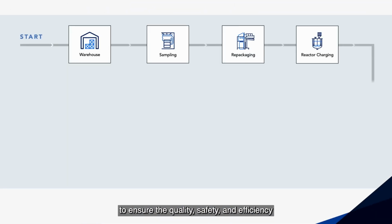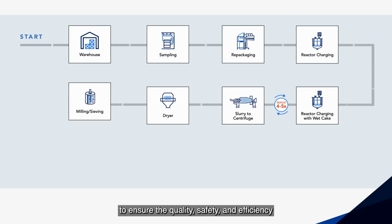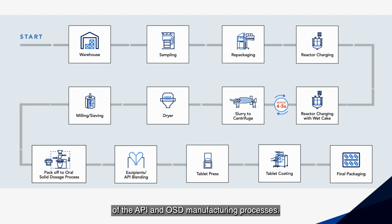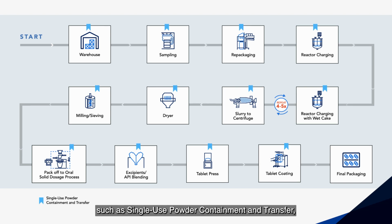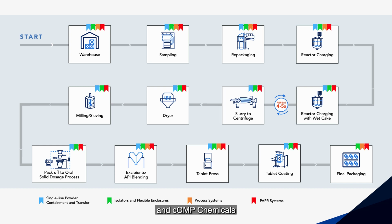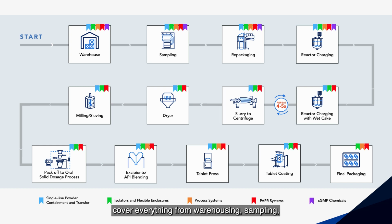ILC Dover provides comprehensive solutions to ensure the quality, safety, and efficiency of the API and OSD manufacturing processes. Our offerings such as single-use powder containment and transfer, isolators and flexible enclosures, process systems, PAPR systems, and cGMP chemicals cover everything from warehousing, sampling, all the way to tablet coating and final packaging.